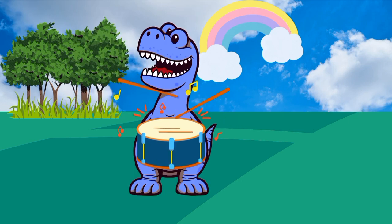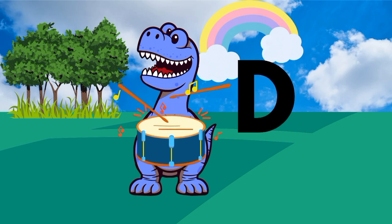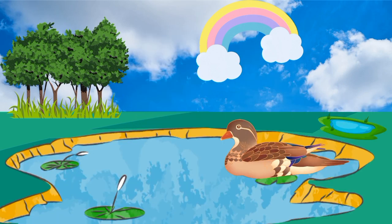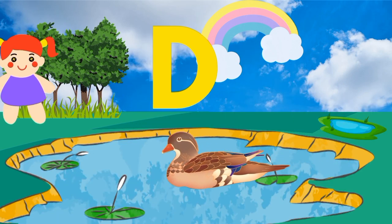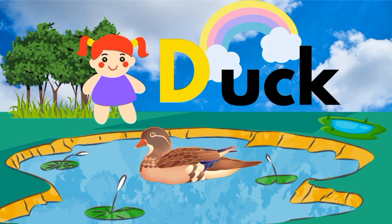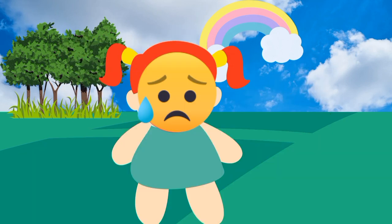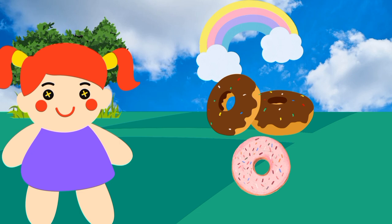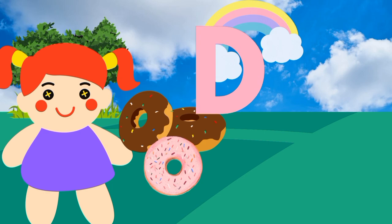Dinosaur is playing with a drum. Drum starts with the letter D. Next, she saw a duck swimming in a pond. D is for duck. Duck is tired and hungry. Now she wants some food. She found a donut. Donut starts with the letter D.